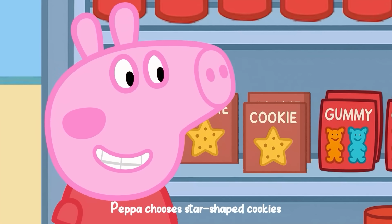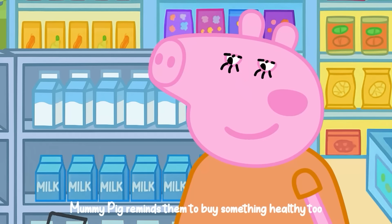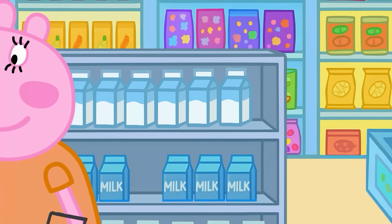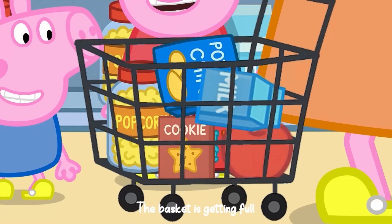Peppa chooses star-shaped cookies. George finds some gummy bears. Mommy Pig reminds them to buy something healthy too. Popcorn for a movie night. George adds some potato chips. The basket is getting full.